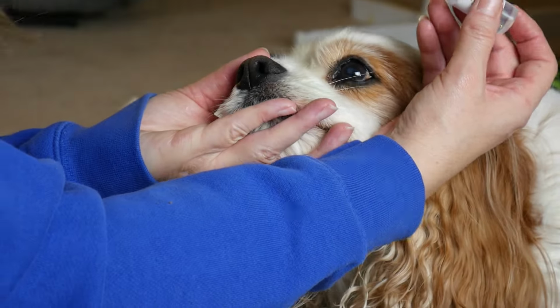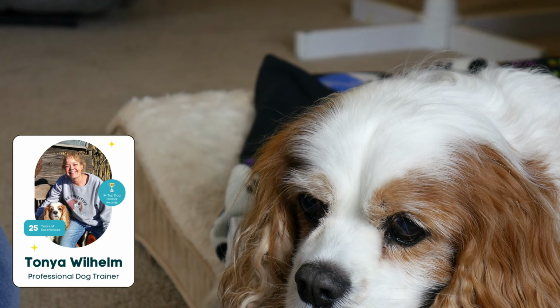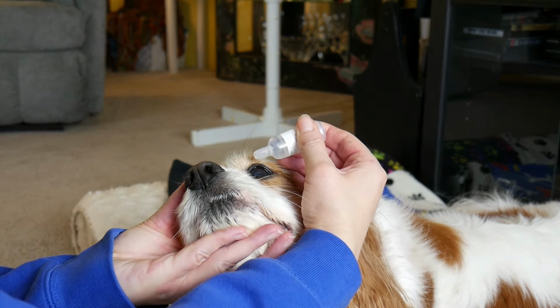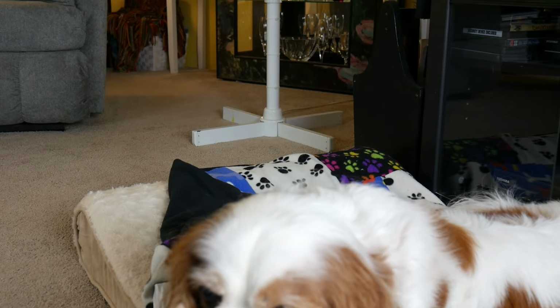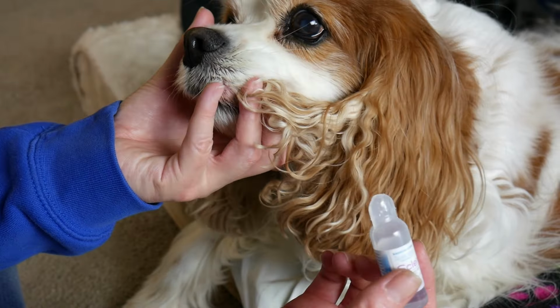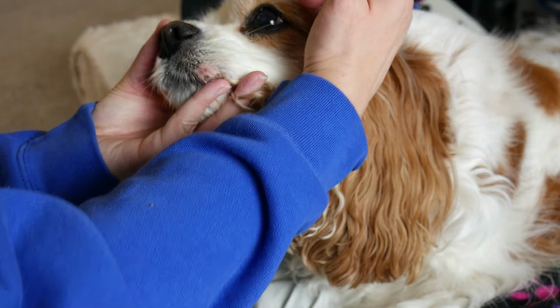Does your Cavalier hate eye drops? Well, let's change that today. Have you ever struggled with getting your dog to sit still for eye drops? It can be stressful for both you and your dog, but it doesn't have to be that way. Today I'm going to share some simple steps to help your dog become more comfortable and even relaxed when it's time for those eye drops. We want to make this a positive experience for both you and your dog.